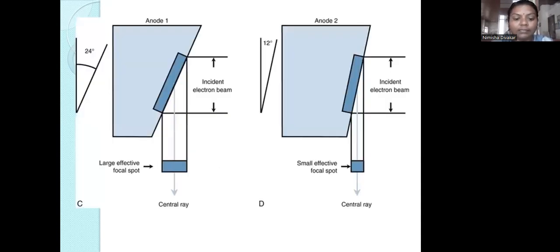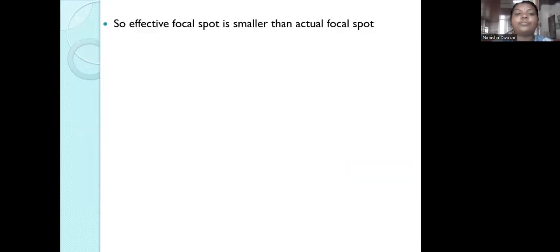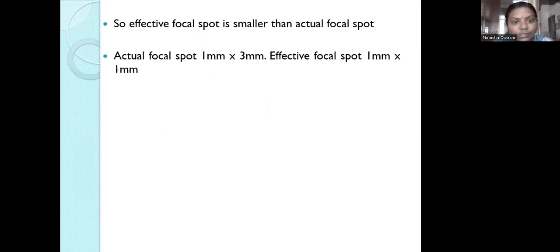See here, if the effective focal spot is large, we will get a less sharp image, but we need a very good sharp image. So we will incline the anode at a smaller angle, which results in a smaller effective focal spot, and the actual focal spot size will be the same. So the effective focal spot is smaller than the actual focal spot. Usually the actual focal spot size is 1 into 3 millimeters. When it is inclined, the effective focal spot size will be 1 into 1 millimeter.